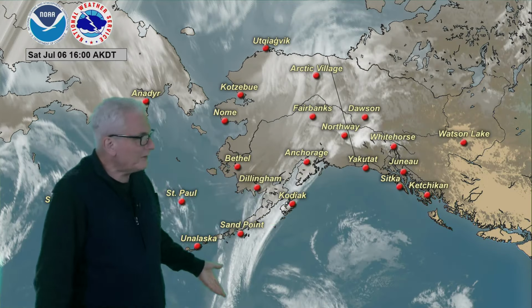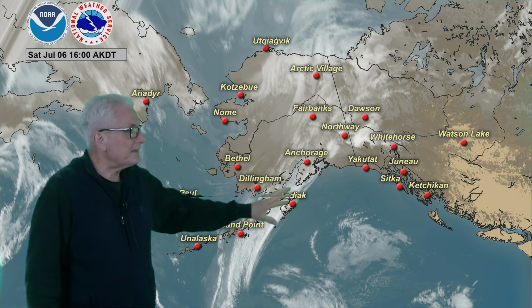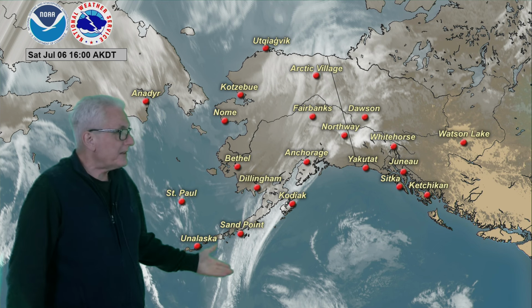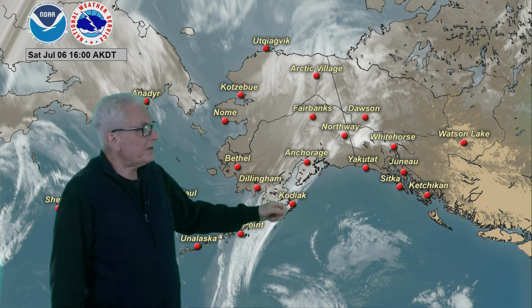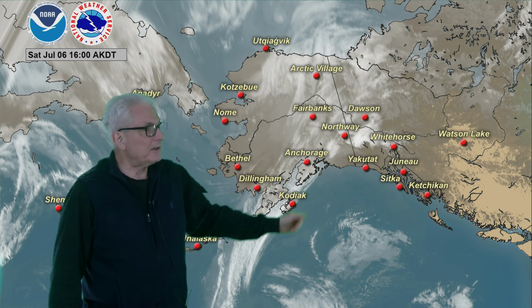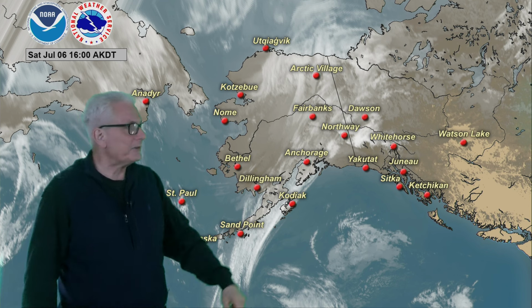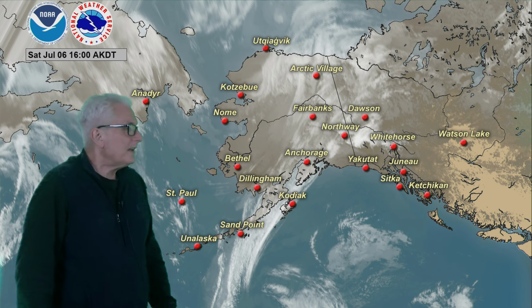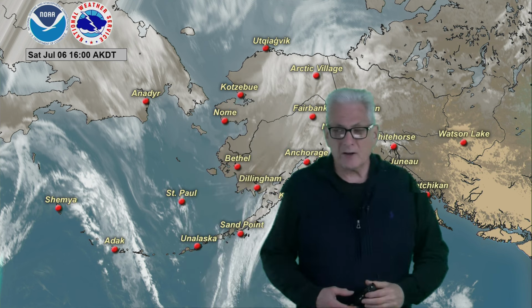Actually, a front here, kind of stationary down across Cook Inlet and through Shelikof Strait here, Alaska Peninsula, and slowly drifting eastward here over the interior with areas of rain all along this band of cloudiness, all the way up to the Arctic coast there, where it's lighter into the Brooks Range, and not too bad over the southeast coast, cloud free area there, at least in the south.